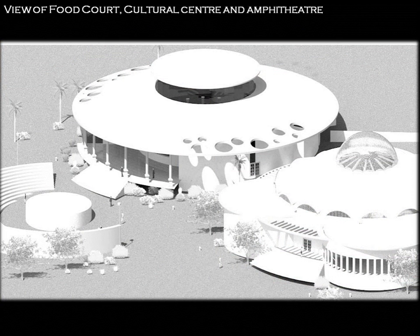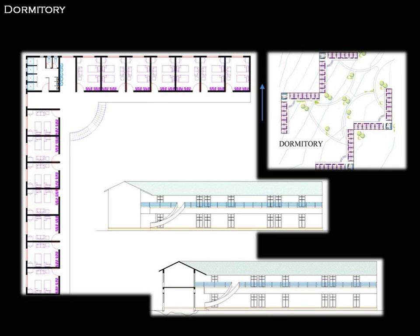A perspective view of the buildings can be seen here. The performance and amphitheater can be viewed from the semi-open dining area of the food court. The arts department of the senior school is located at the lowest level so as to be closer to the amphitheater where the students can perform art activities like classical dance and music. This slide shows the plan, elevation and section of dormitory for boys.